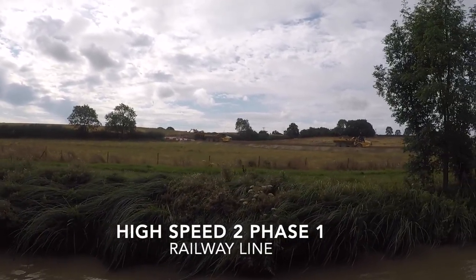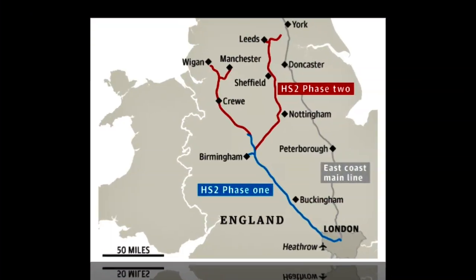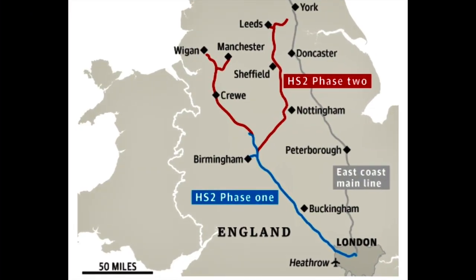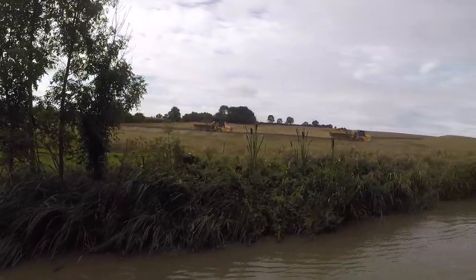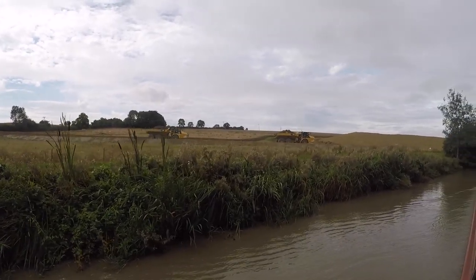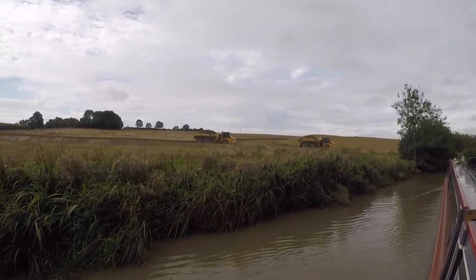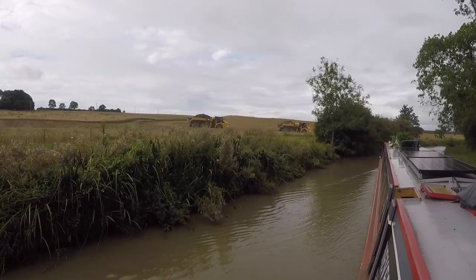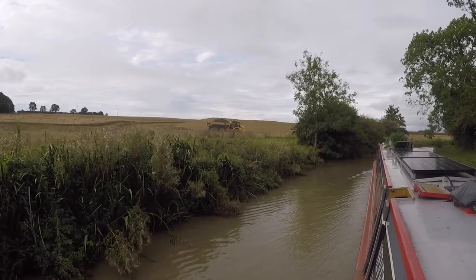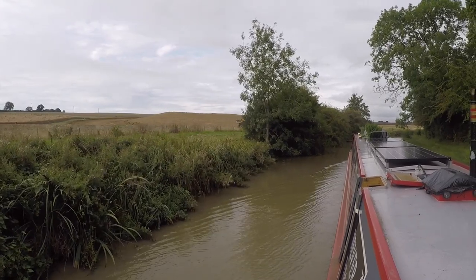HS2, or where it's going to be, going through all these fields. And yeah, they're making a cut into that hill. This is so more people can stand up on trains.